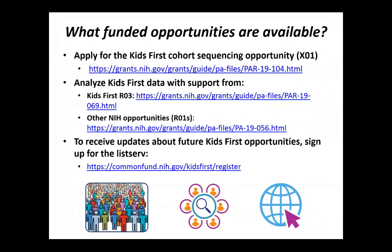You can also apply through the Kids First R03 announcement for analysis support or through other mechanisms such as the NIH parent R01. In order to find out about future Kids First funding opportunities, I strongly suggest that you sign up for the Kids First listserv at the address shown here.